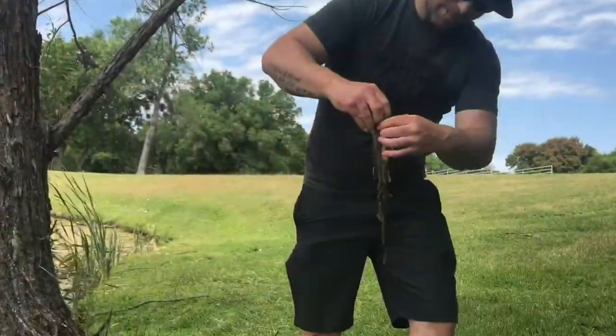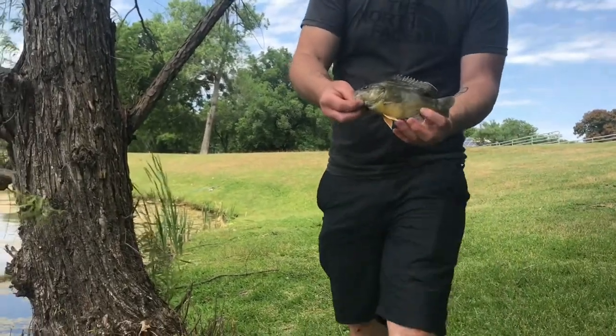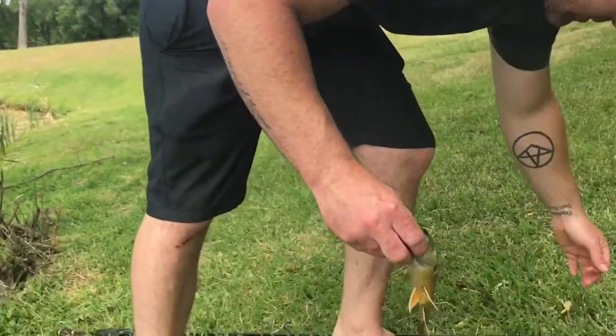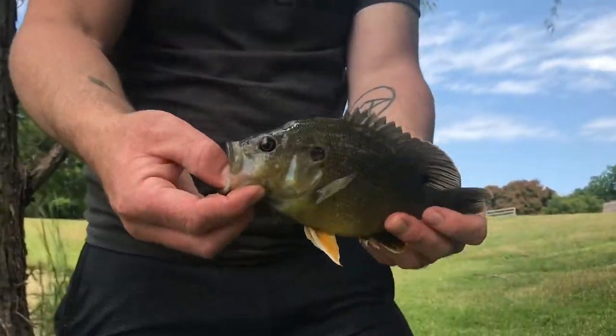He's fishing with a lure. Look at the thing he caught. Holy cow. What size of lure are you fishing with? What is it? It's a rooster tail. Oh, it's a rooster tail. Oh, got it. Okay. Let's look at this guy. Dadgum.